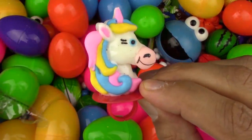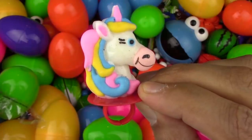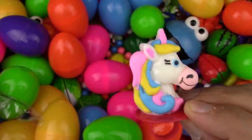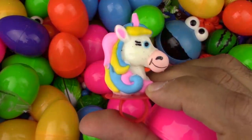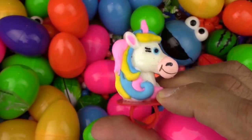Fantastic! This unicorn lollipop is beautiful! Can you say unicorn? Unicorn! Yay! It's a unicorn! Nice! Let's try it too! Wow! This unicorn is super delish! It tastes like bubblegum. Nice!